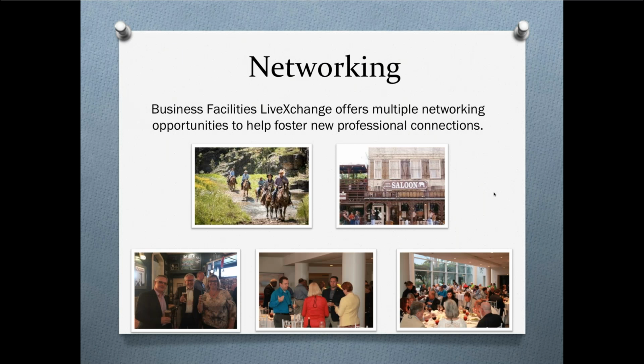So networking is another very important part of LiveXchange. Every year we put together off-site networking events that are indigenous to the host city. These off-site events take place at the conclusion of the event on Tuesday afternoon. These are optional events, obviously. So this year you can see the top two pictures. We're doing trail riding around the Benbrook River. We're also doing a tour of the Fort Worth Stockyards.